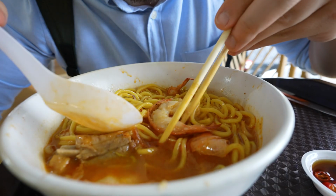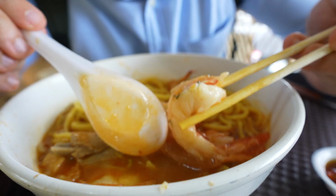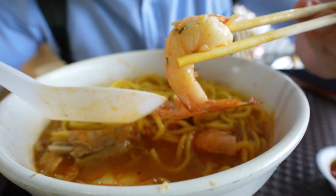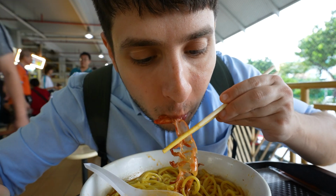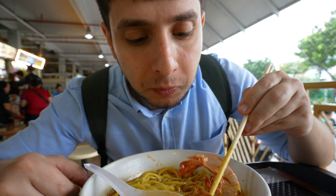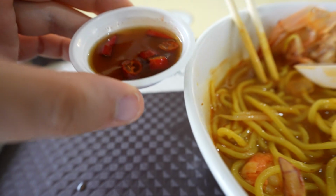I wanna get one of the prawns as well. They come off from the shell very easily as well, and have been releasing their fishy juice into the soup. Super soft. You actually wanna leave the shell of the prawns in your soup to keep releasing the juice.